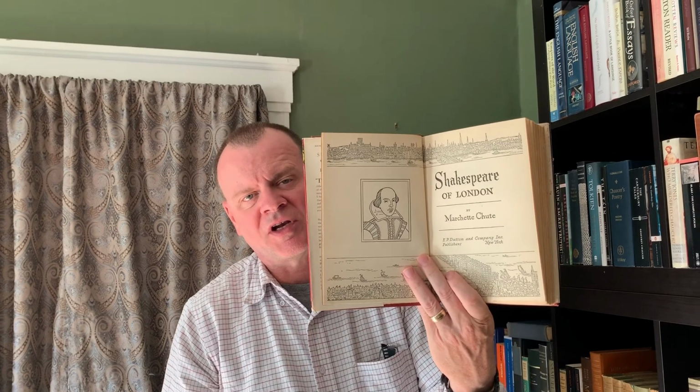E.P. Dutton and Company Incorporated Publishers, New York. And it says it's the first edition in 1949, but I'm pretty sure this is a book club edition, so it's really not a first edition. One way to tell that is to look here and, yep, Book of the Month Club selection, or you'll notice a lot of times they don't have a price.